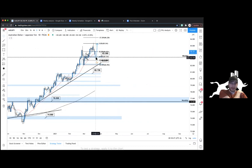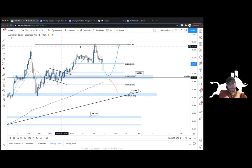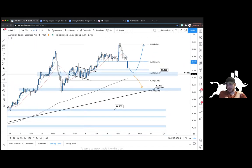Now we're pulling back, looking to form structure. So this is where ideally we want to see some sort of higher low, nice reversal, and then this is where we're going to see some entry opportunities. So let's go to the 4 hour and see if we can identify some trade setups.